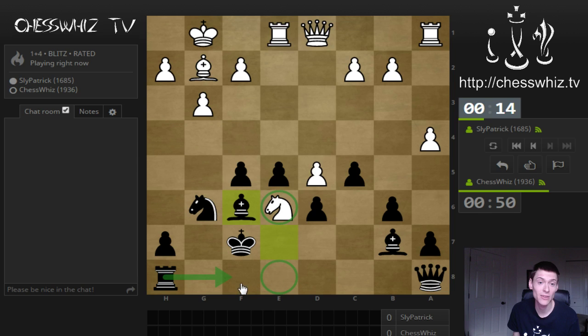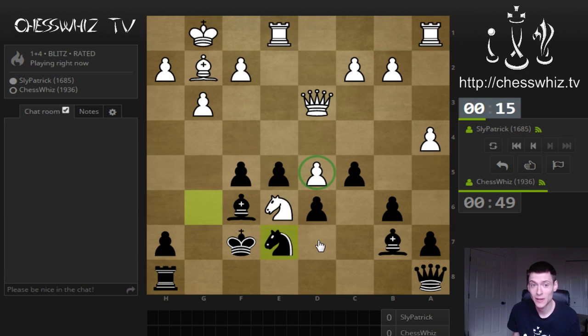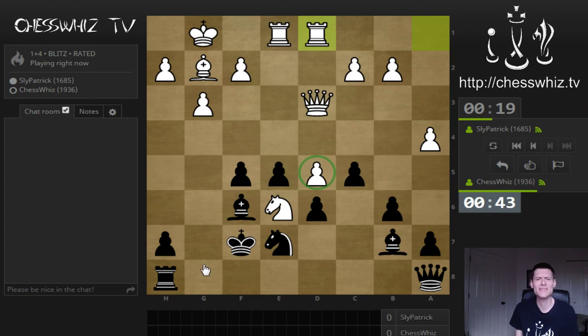If I put an attacker on this knight, then I've got a lot of attackers on this pawn, right? Take, and then I can, oh no, my king, I can't move it. Okay, never mind. Maybe this move.